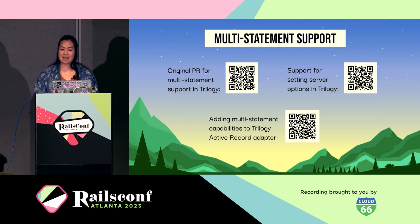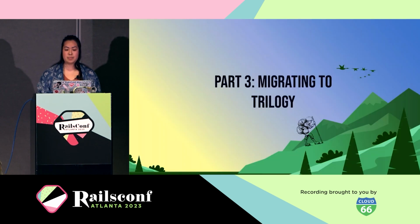Okay, so that was a look at implementing multi-statements in the Trilogy database client and in the Active Record adapter. I have links to the relevant PRs there if you are interested in seeing the PRs. But let's head back to our climb up this mountain.